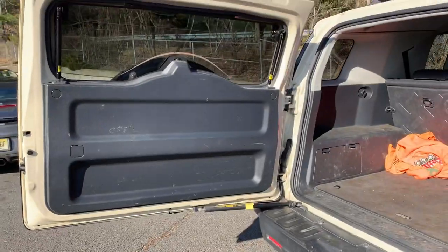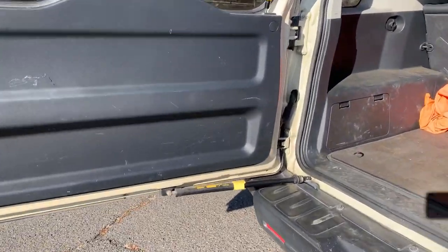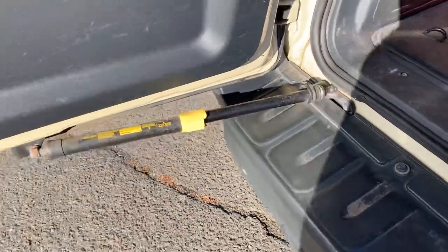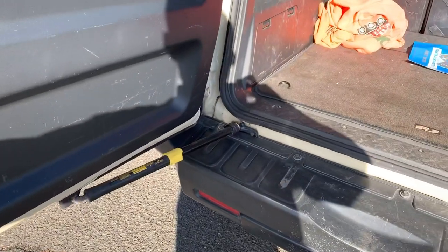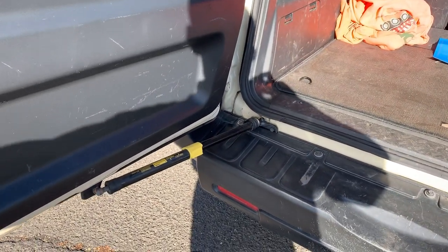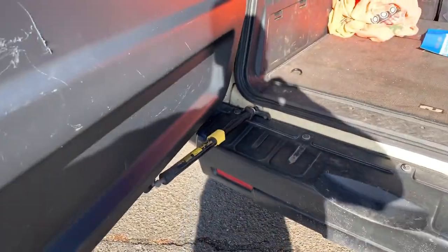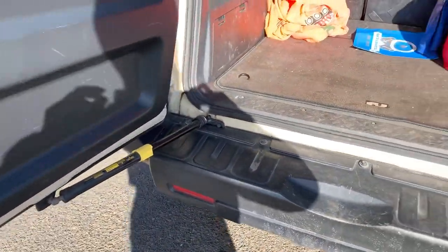Small little quirky thing here in the trunk. So because the wind could potentially close this gate, Toyota made it so it won't. You pull this, lock it in place. See, you can't move it. You unlock it and voila, that is pretty cool.